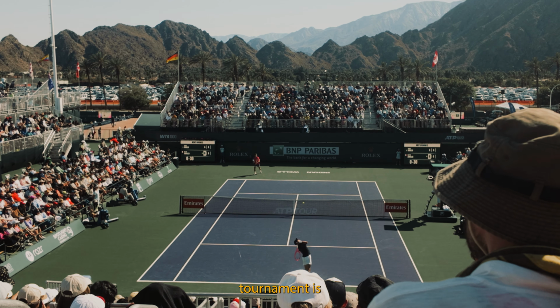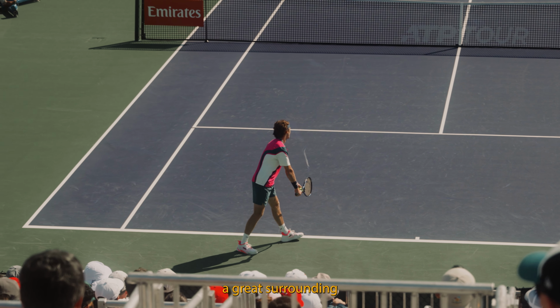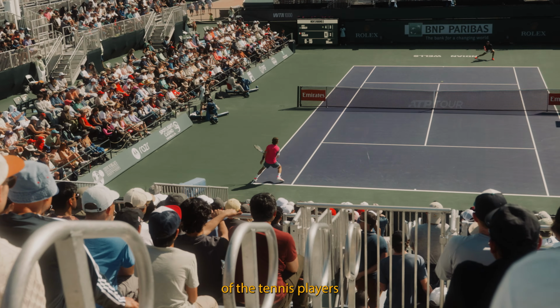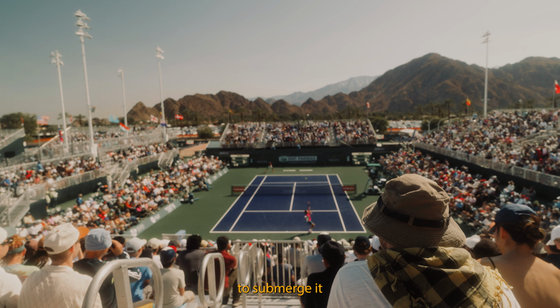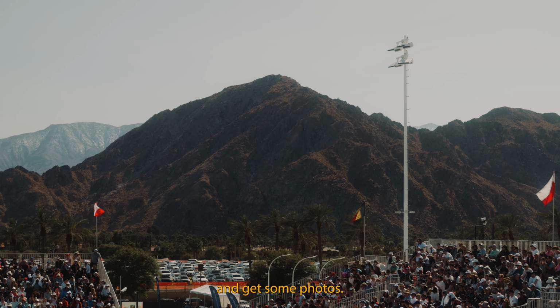One of the reasons why this tournament is very famous and liked by everybody is due to the fact that you have a great surrounding with the mountains and the desert. You get to have some great action of the tennis players just going at it against each other, while you get some action of the beauty of the environment as well to submerge it with the stadium itself. It's just really cool that you can just zoom into a mountain and get some photos.